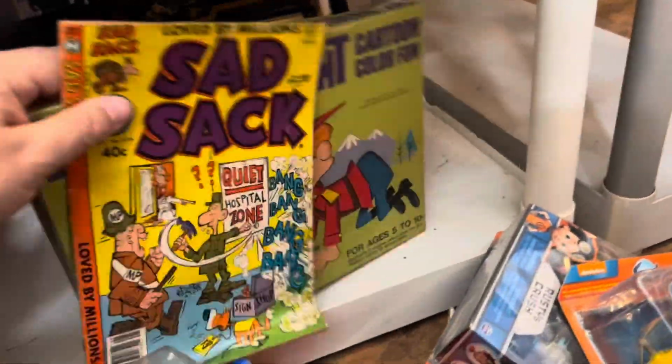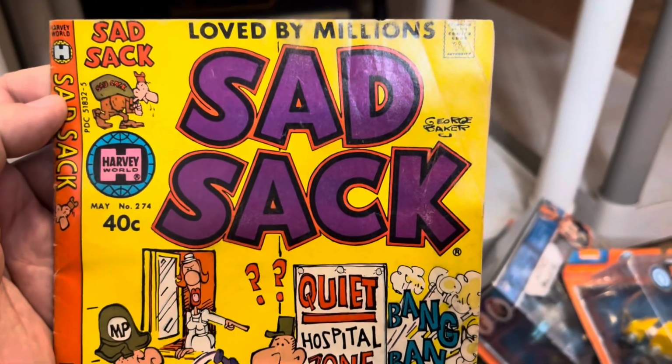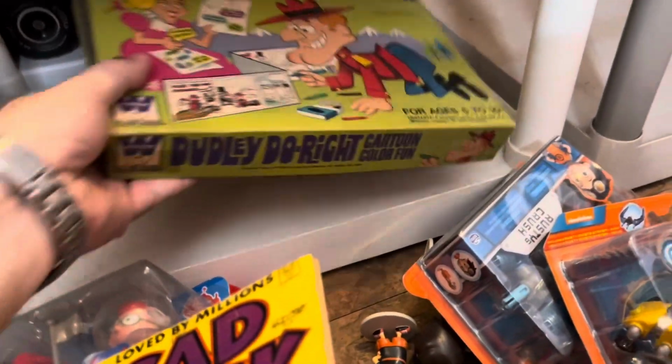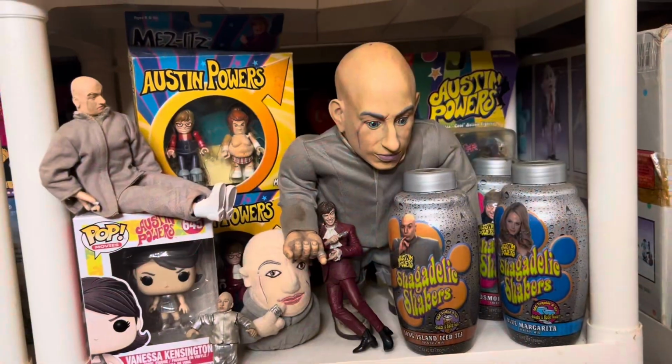And then we have a couple more things here in the back. We have a Sad Sack Comet that goes with that doll. It's worth about $8. And then we have a Dudley Do Right Color Fun game. And this is vintage and it's worth $18.